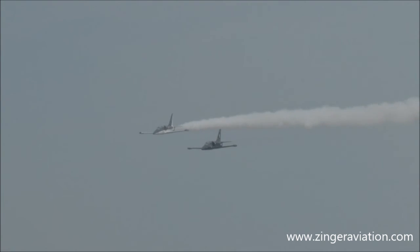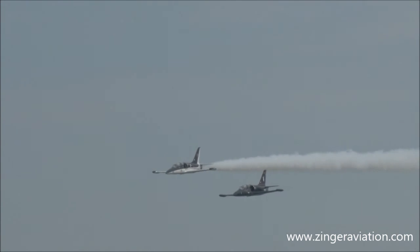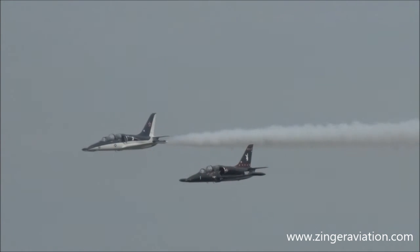Now back in from the right, Pirate Crunchy, they just love showing off these beautiful aircraft. They're going to give you another pass.